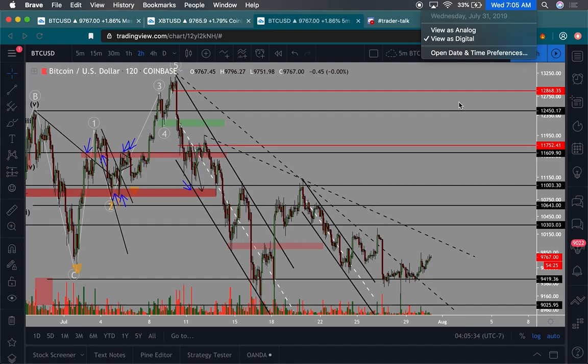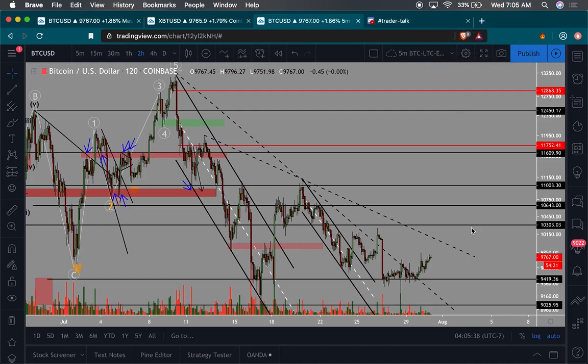It's July 31st, end of the month. Prices of BTC currently at 9,767. I'm not surprised that we're getting a tick up in prices right as the monthly is closing in about 12 hours or so, 13 hours actually. It's 8 p.m. Eastern Standard Time and 12 a.m. UTC time. So you could do the math for whatever time zone you're in or Google it.